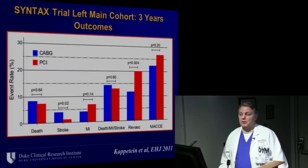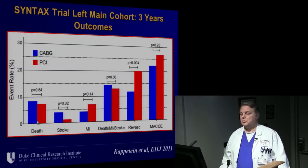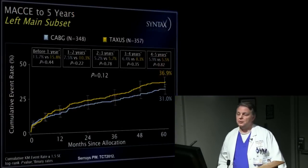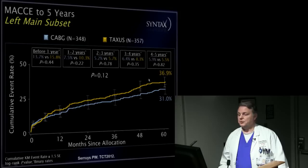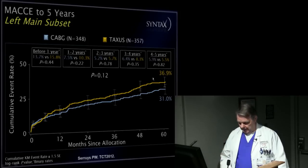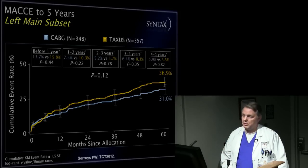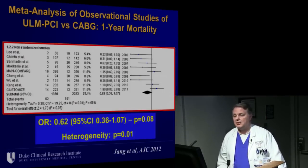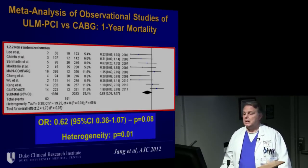Update this data to 3 years, and you can see that the mortality at 3 years in the Syntax trial for left main disease is about the same. Stroke is lower with PCI, MI is the same, death, MI, stroke the same, revasc higher. And now, just reported a few months ago, the left main subset up to 5 years. So for the lower end of the risk spectrum, this actually may be a reasonable strategy. Now, what about registries other than the trials that I've talked to you about? Well, there's actually quite a few registries published now.